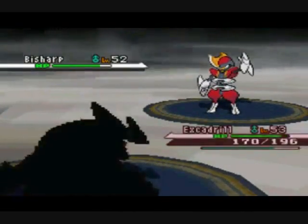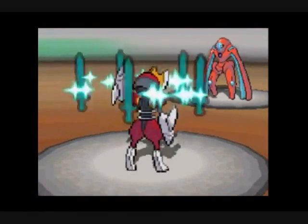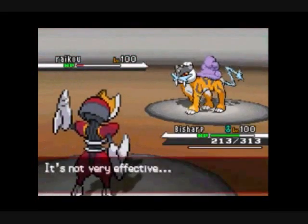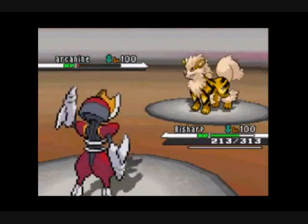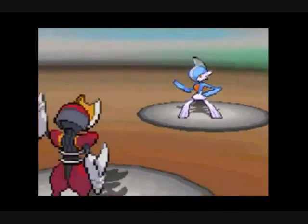Bisharp is a physical wall, meaning his attack and defense are his greatest stats. His attack can reach a maximum of 383, which is equivalent to Armaldo. His defense stat can even get as high as 328. Once again, like the same as Armaldo. Strange, isn't that? To end this off, I'll leave you with an extremely fitting catchphrase for Bisharp. Hey man, I cut you.